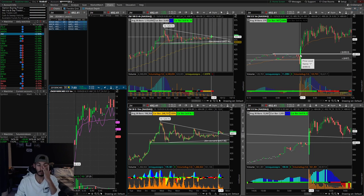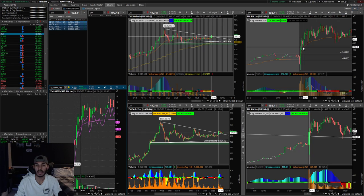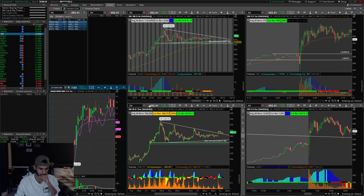I actually got a really bad fill because I was essentially trying to get in from 6.50 and I ended up getting in at around, what was my entry price? Entry price was $9.20. So I got filled here, when I was trying to get filled all the way down here from 6.50. If I would have got filled at around 6.50 when I saw this play developing and when I intended to get the entry, I would have had a substantially bigger profit.